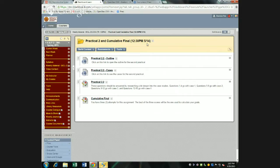The cumulative final and the practical are due. They have due dates for when you come in for that practical. You'll be taking that along with my Tuesday class. And there's not enough room in here for both classes to sit down at the same time. So I'm going to stagger the start times. The Tuesday class will start at 12:30, which is when they normally have their class on Tuesdays, but it'll be on Thursdays. They'll start at 12:30. You'll start at 1:30, okay, just to stagger it so there's enough seats for everybody.